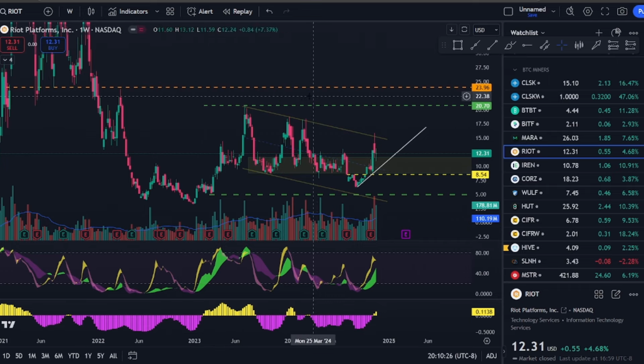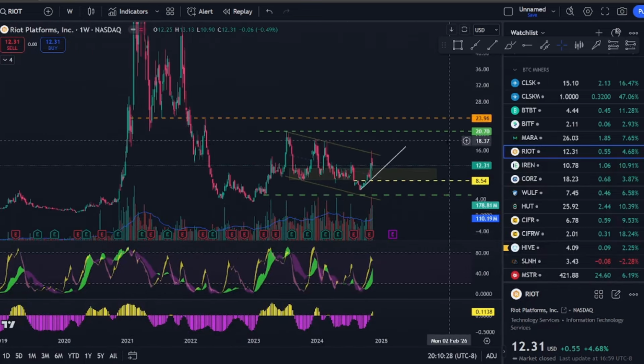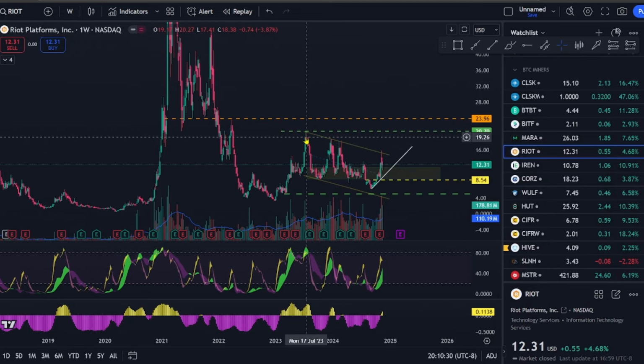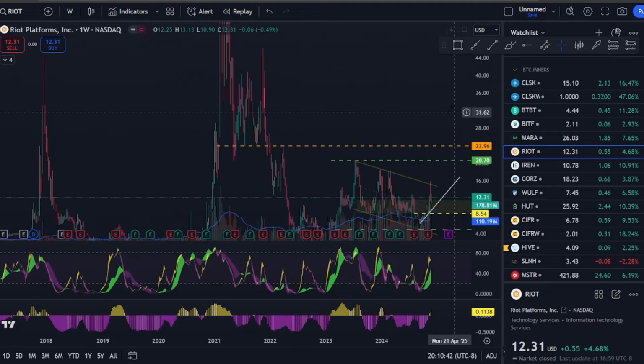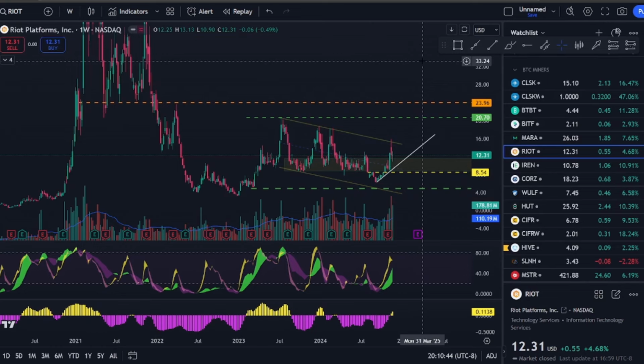And we're no longer concerned with it. If we take out that descending channel, all of this liquidity that we've been building since July gets unwound. And when that gets unwound, we're going to find ourselves with Riot trading up at the 40s again very quickly, maybe even the 50s on Riot. So watch that. We could be seeing a 3-4x out of Riot real fast if it takes out that $20.70 range level there.